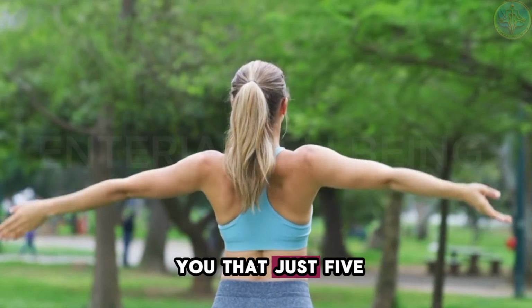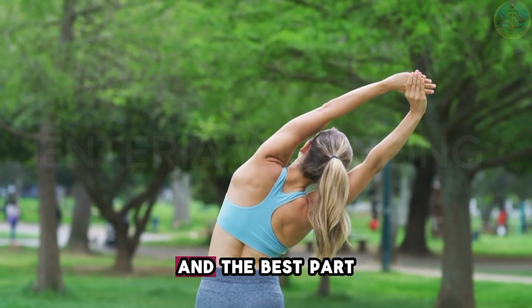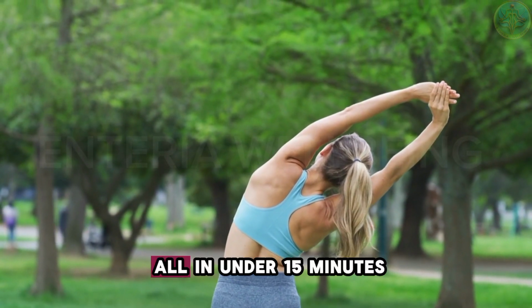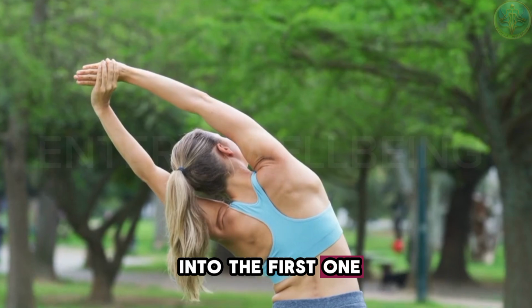What if I told you that just 5 stretches could help undo years of wear and tear on your body? And the best part? You can do them all in under 15 minutes. So let's jump right into the first one.